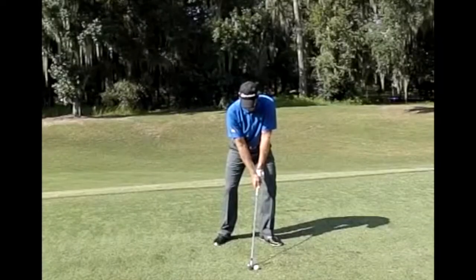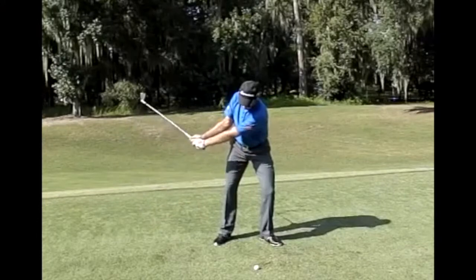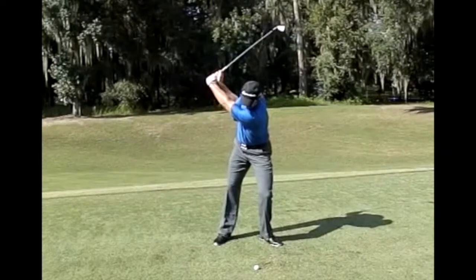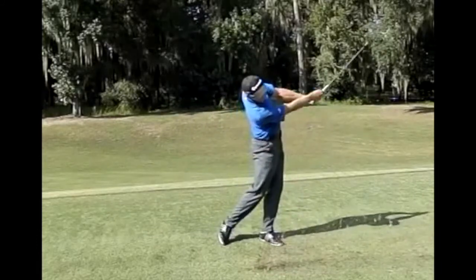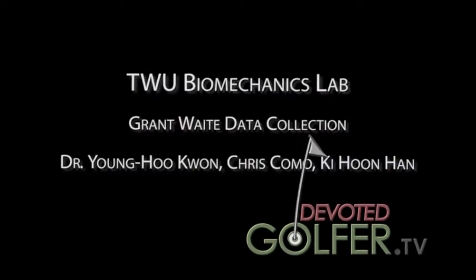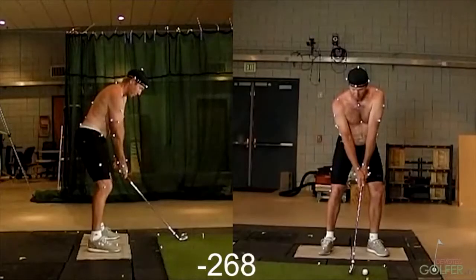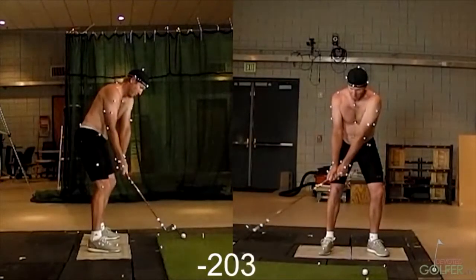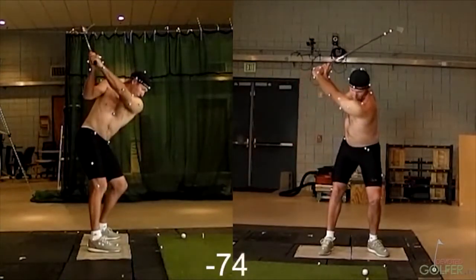I'm going to compare your swing to Grant Wade, who was a tour player during the 90s, but Tiger Woods considered him having one of the best swings in golf. He's now a tour instructor for several of the top pros. Grant was selected by the TWU Biomechanics Lab to go through their screening process and analysis so they could document the major fundamentals of a good golf swing.